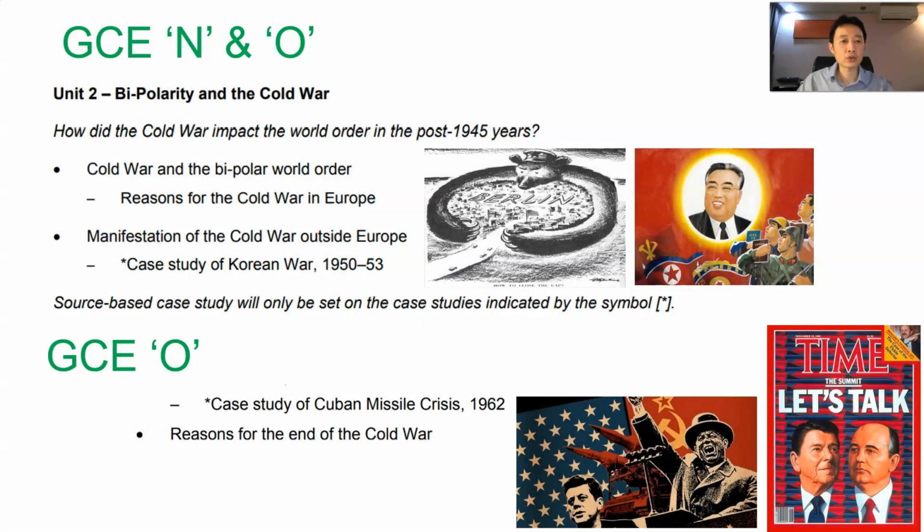You will then move on to Unit 2, Bipolarity and the Cold War. You will learn how did the Cold War impact the world order in the post-1945 years. In terms of topics, you will study Cold War and the bipolar world order, reasons for the Cold War in Europe, and you will learn the manifestations of Cold War outside Europe when you explore the case study of the Korean War from 1950 to 1953.